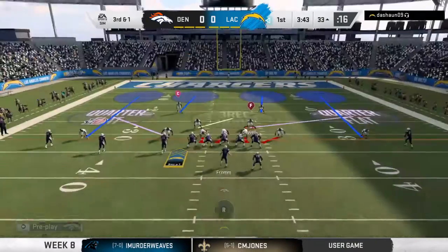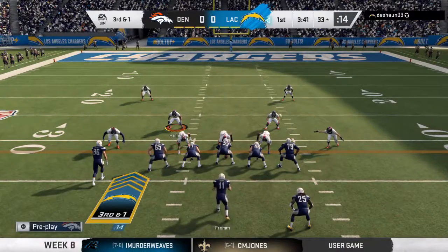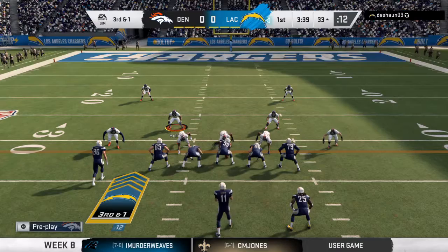Hard. Check 25, check 25. Watch safety creep, watch safety creeping. Safety's creeping.